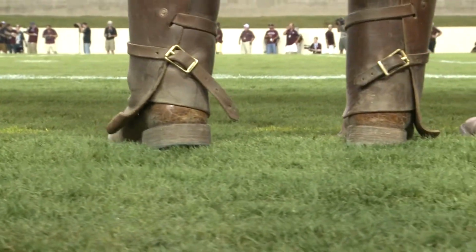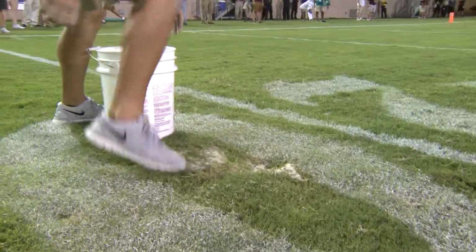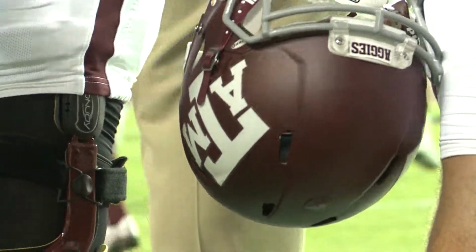You're going to see some divots. You're going to see some, obviously, some damage when a rain game and things like that. I don't watch a game because it's a game. I watch it because of the surface. Our number one priority with all of our surfaces is safety for our players.